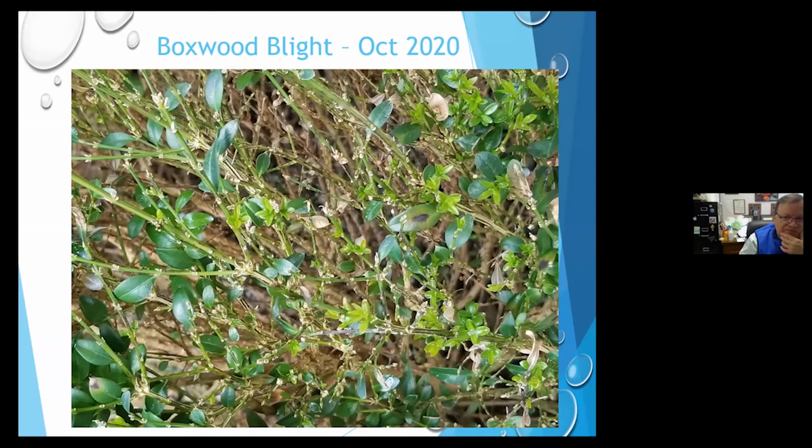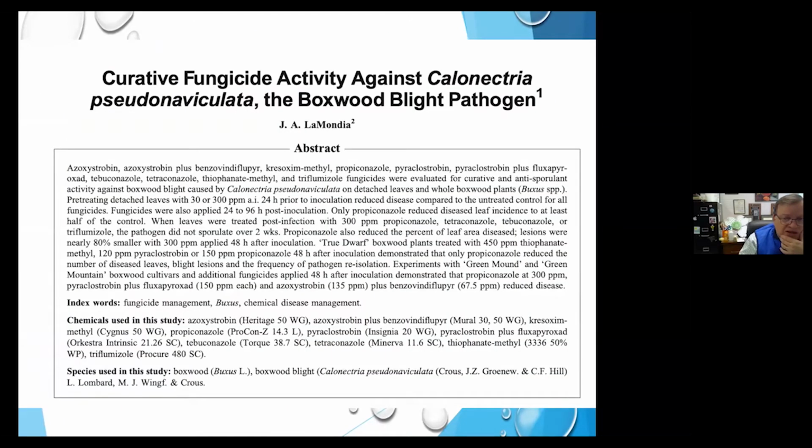And then I was glad to see this publication that I mentioned come out, and basically it reinforced things that we were observing in the field, that there are some good products. So you can look this up.